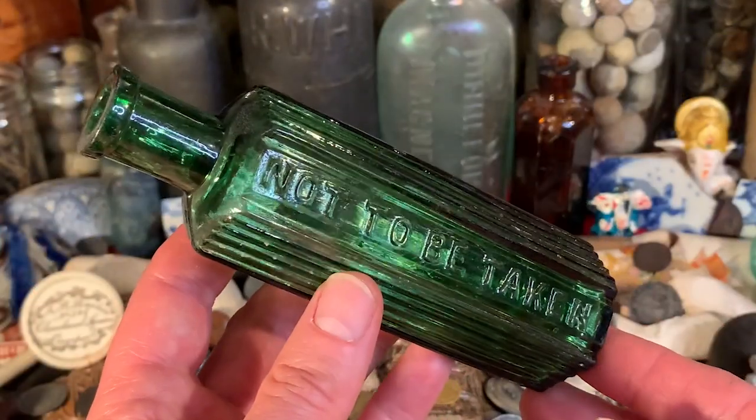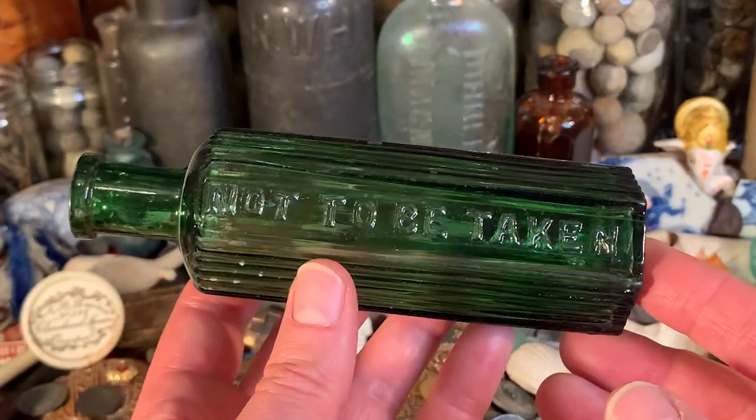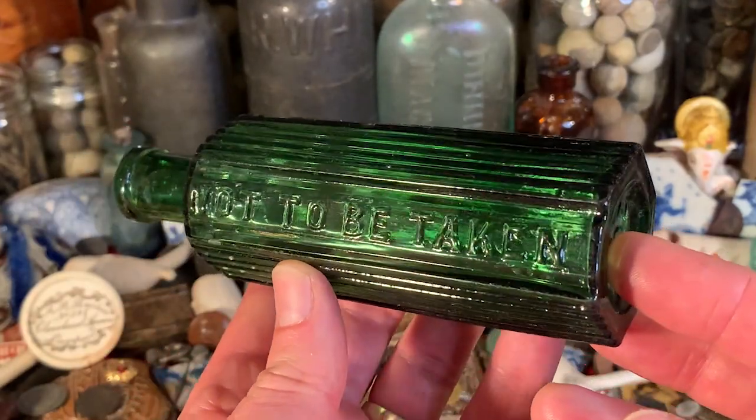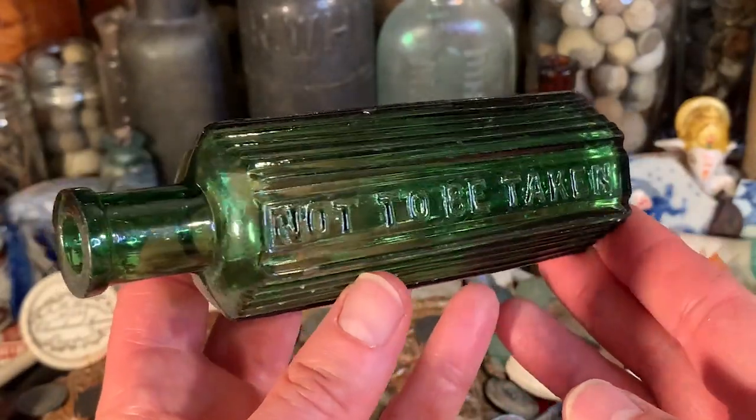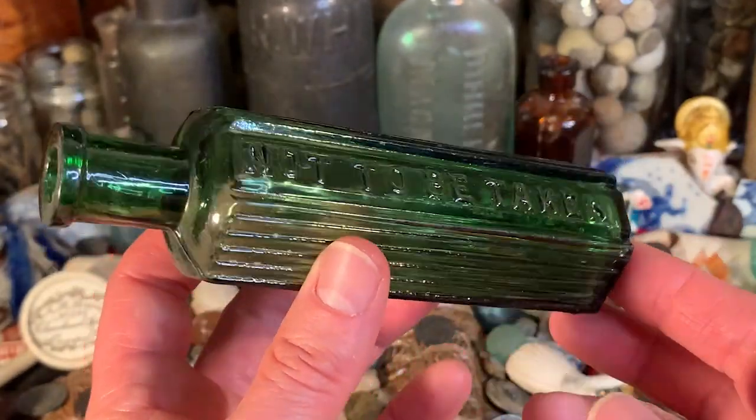This is the emerald green poison bottle which I found last year. You can see on the surface it's been embossed with the words "not to be taken." I absolutely love the color of these bottles.